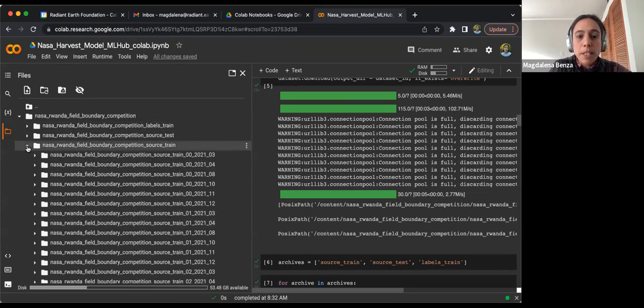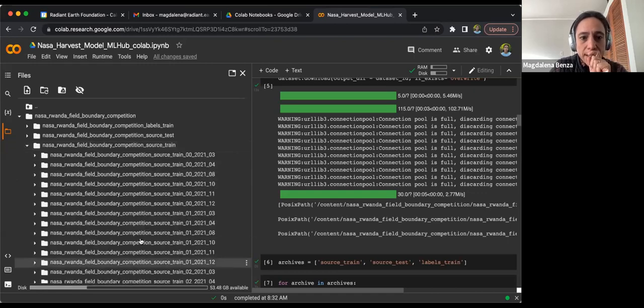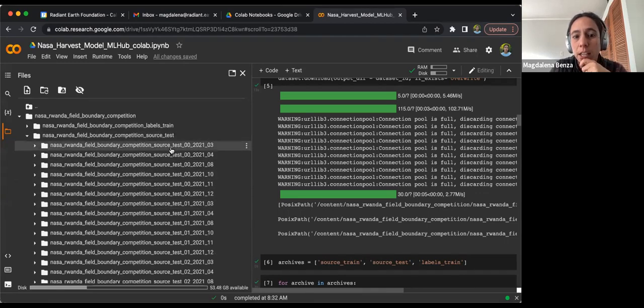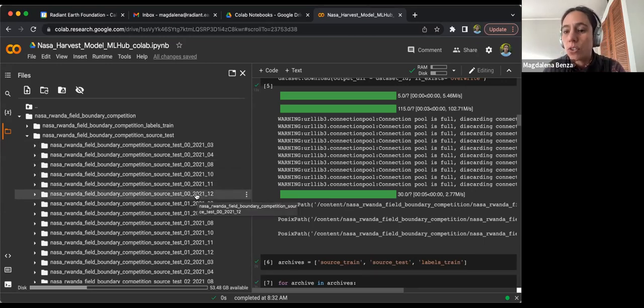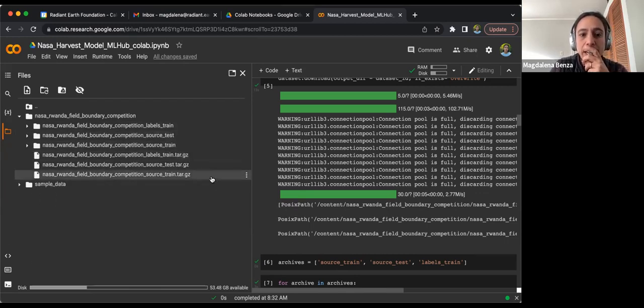The data set has been basically split. There are, I believe, 57 tiles in the train data set and 13 in the test. For the test data, you're going to get the same 6 timestamps for each one of those 13 tiles, but you don't have the labels, right? So what we need is for you to predict the labels for those 13 tiles that are in the source test data set. I hope this is clear.